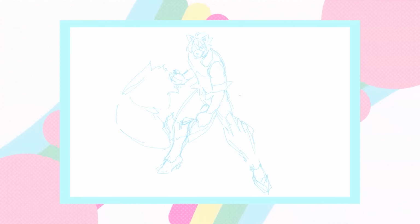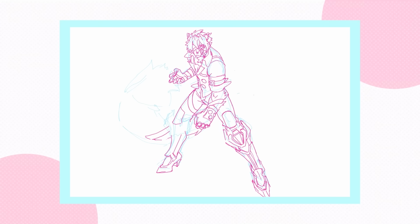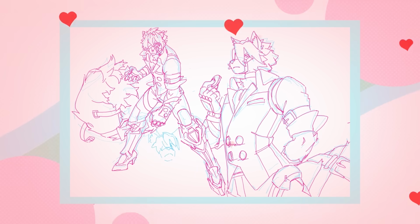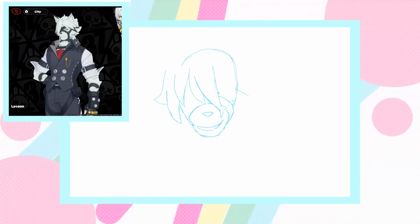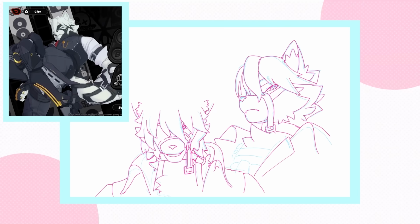I started with redraw studies again for both of them, but with Lycone, I did more than I really needed to. He turned out to be the easiest character for me to draw. I was not struggling. He was really fun. Honestly, I just think he's hot. The whole stoic butler thing already makes him a character I'd be drawn to, but him wearing all those leather straps and heels just destroyed me.